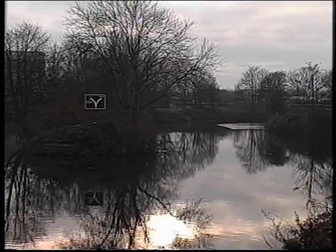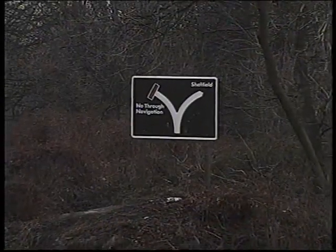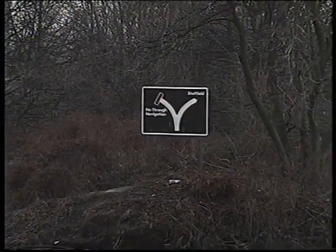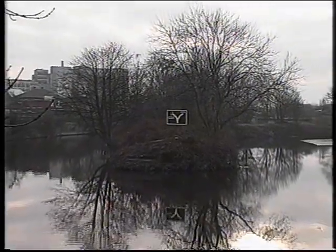Looking back, the river is on the left. The canal split away from the river at Blackburn Weir, and from there the canal was followed to this point near Rotherham. Returning to Blackburn Weir, the river's course is now charted.